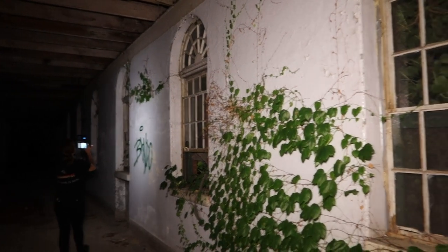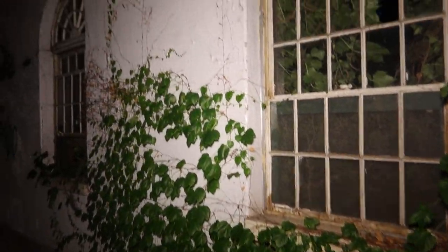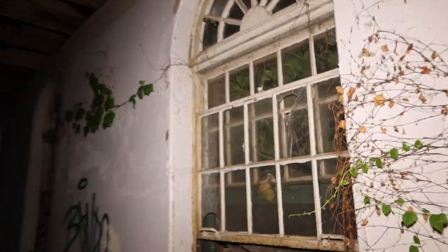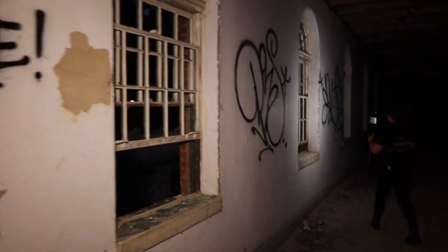Check these windows out, you guys. These are sick. They've got the vines growing on them. Super duper sick. Some of the glass is broken, but it's mostly still there. Not that destroyed. Maybe it was because it was high up. I don't know, but wow, both sides too. This is crazy. Super duper creepy.